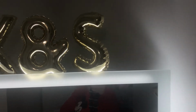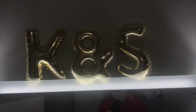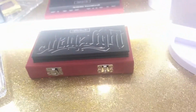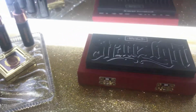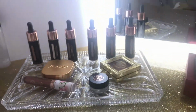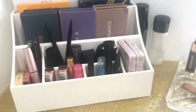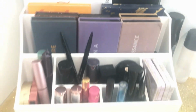And then right here, this is a K and S for me and my mom, because we share this. And then I have a little mirror here. It's really cute. And then my ring light, and then just some palettes that I didn't want to put up because I use them all the time. And then some highlighters, some Farsali stuff, just stuff that looks cute, you know? And then I got setting sprays over there. My Anastasia palette collection is finally done.